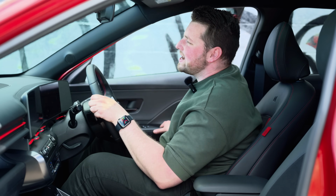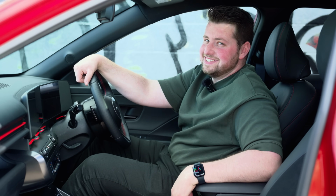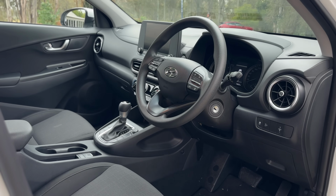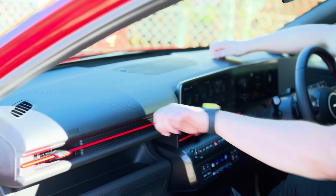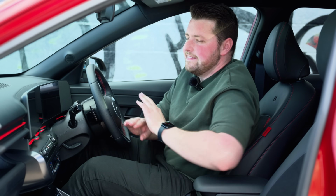Let's do it. All right, coming into the interior, Jacob, and I gotta ask, what were Hyundai thinking? I can tell you what they were thinking. Smart thoughts. Big brain energy Hyundai were having. If you have sat in the last Hyundai Kona, it just felt really cheap. I'm not gonna say that this is a lot better because you touch around, scratchy materials in a lot of places. You do have some soft touch, but it still feels a little bit low price.